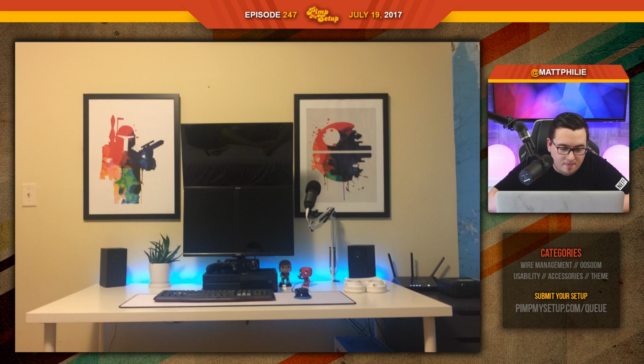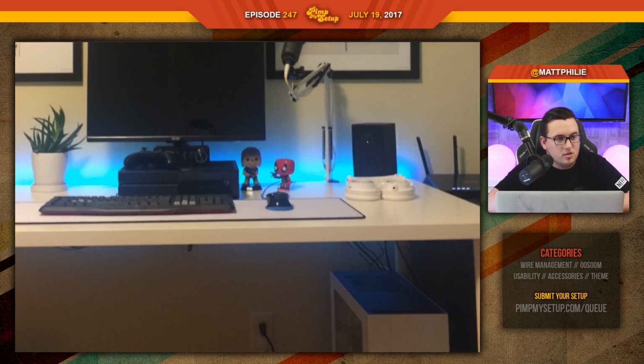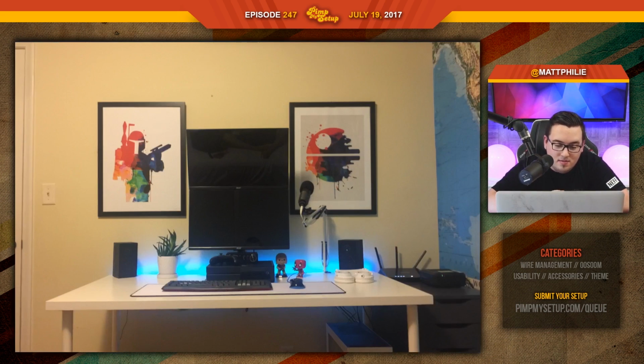It is a nice setup. I think the PC is just off. Maybe that's the whole situation there. But some LEDs in there would also add a pop of color, if you're going to put that blue strip behind the desk anyway. That would be nice. Maybe, no, it's fine. It's good. It's 12 years old, dude. 12-year-old, killing the game. For a 12-year-old, it's great.